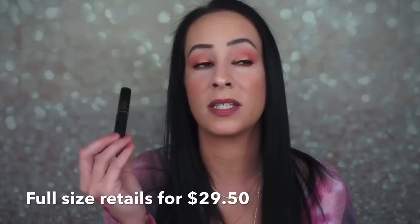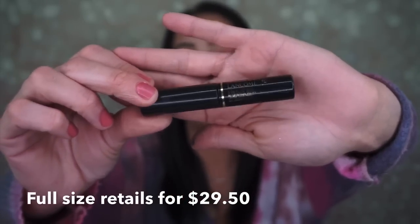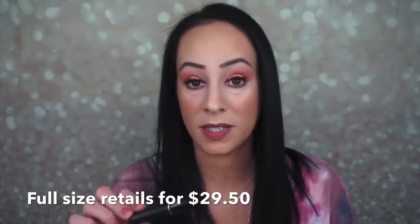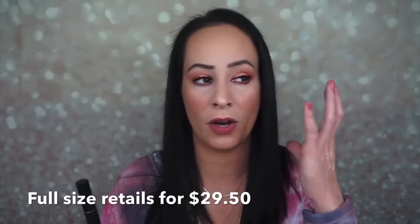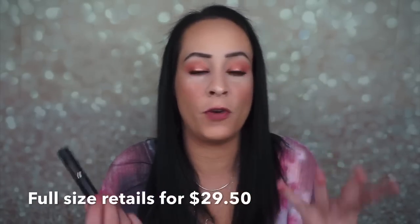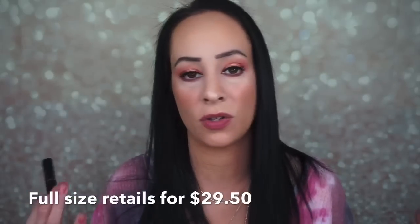This is such a good mascara. I want this mascara forever. If I could purchase this every single day of my life, I would. I'm sure it's expensive and I want it forever. I've never used a mascara this good in my entire life. It doesn't clump on your lashes. It just makes them look thick and full and dark. You don't even have to use false lashes because it accentuates your lashes so well.